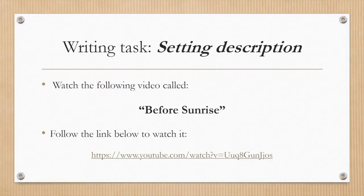So here we go. Okay, so this is our writing task. It's a setting description based on a video called Before Sunrise. The video is brilliant and it has its own story, however we're really focusing on that setting description. The YouTube link's on the screen, but I'll also put in a bit of the video into this video so you can see what I'm talking about.